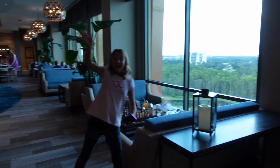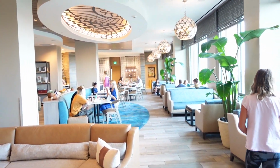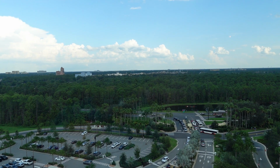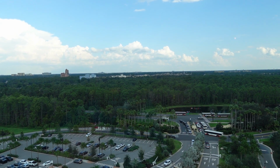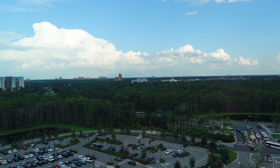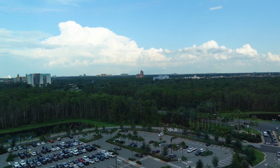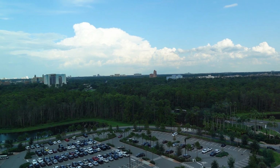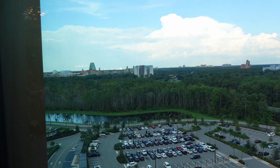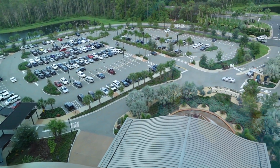You'll see just how large this space is. But let's take a look out this window. While on our room view, you're going to be able to see the Magic Kingdom and Animal Kingdom. Here you're going to see Galaxy's Edge at Hollywood Studios, and I believe that is the show building for Rock 'n' Roller Coaster. I may be completely wrong, but you also have the Tower of Terror in the back there as well. As we go to the left, again, you're going to have the Walt Disney World Swan and Dolphin, as we showed you a little earlier, and the parking at the front of the Grand Destino Tower. But overall, a very pretty view.